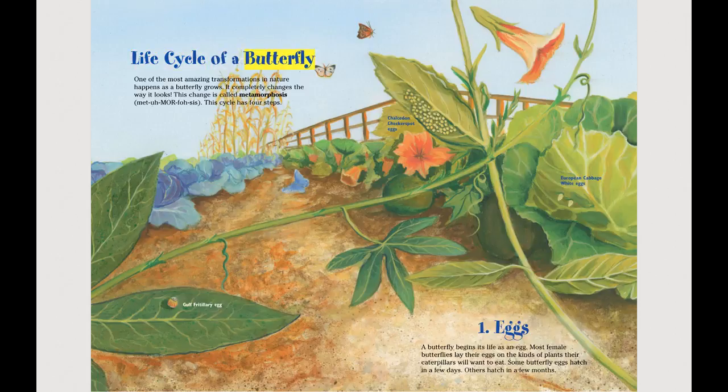Life cycle of a butterfly. One of the most amazing transformations in nature happens as a butterfly grows. It completely changes the way it looks. This change is called metamorphosis. Metamorphosis. This cycle has four steps.